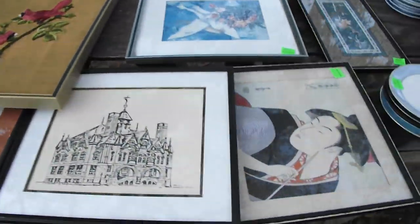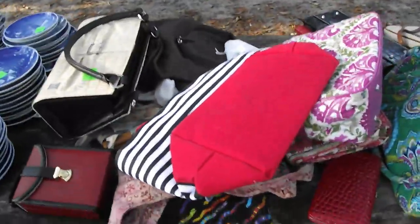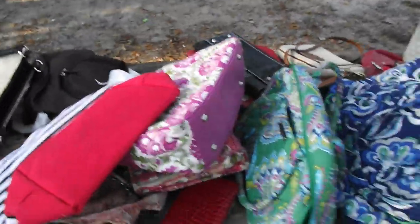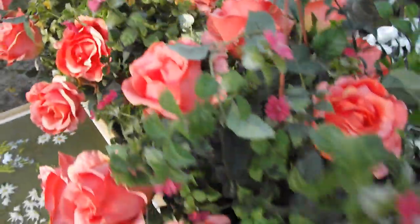More artwork. Some nice pieces. Set of all kinds of collector plates there. Looks like purses, Dooney and Burke, Coach. We have all kinds of purses there, name brands. More artwork, and we have roses that you never have to tend to.